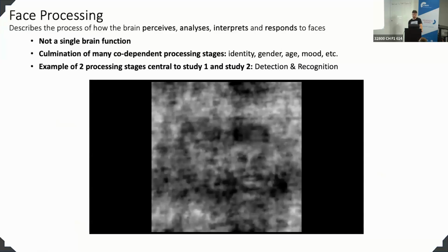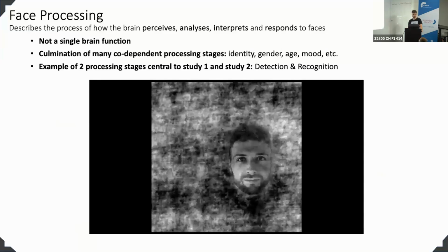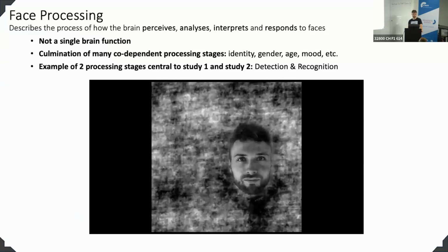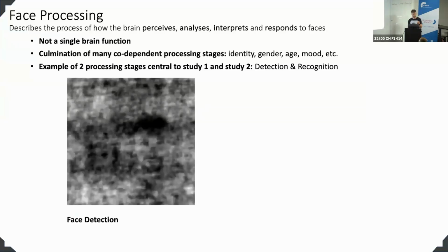So now I continue the presentation and I provide your brain with more visual information, and all of a sudden you can say much more about this face and you can recognize the individual. Maybe you recognize the person to be me. So that's detection and recognition, and face detection is interesting.